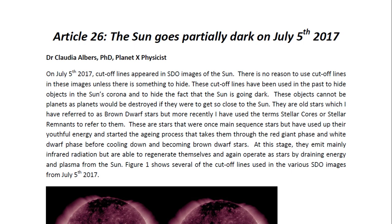After being close to the sun, they seem to be attracted to the sun. They start absorbing energy and plasma from the sun, and they rejuvenate and eventually are able to emit light once again. They never go back to their main sequence phase. They remain quite small, but they do start to emit some light and possibly even produce things like stellar wind.